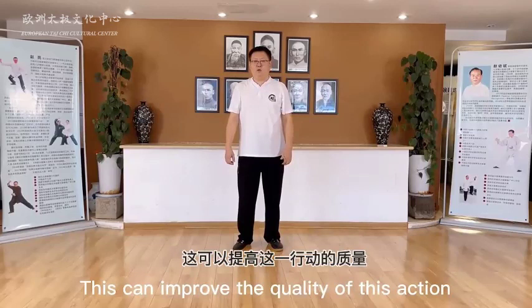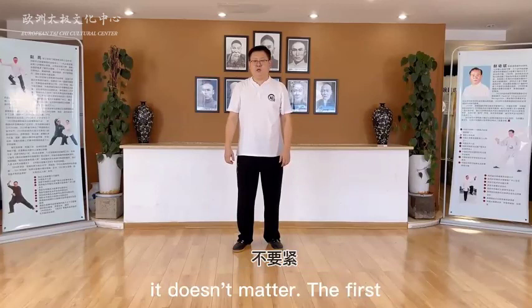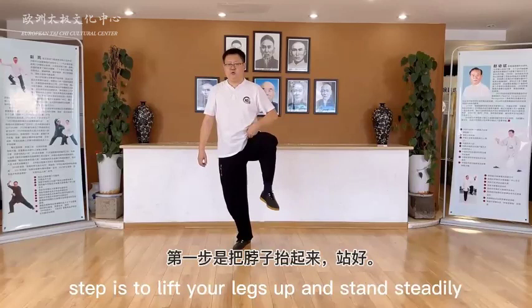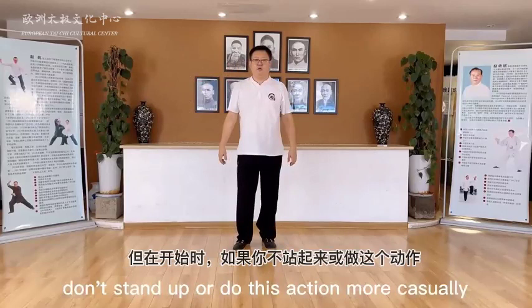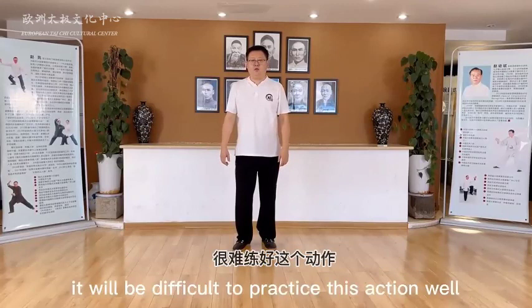If you can't kick high, it doesn't matter. The first step is to lift your leg up and stand sturdily. As for how high and far your leg can go out, practice slowly. But at beginning, if you don't stand up or do this action more casually, it will be difficult to practice this action well in the future.